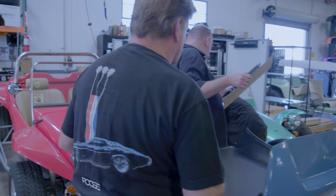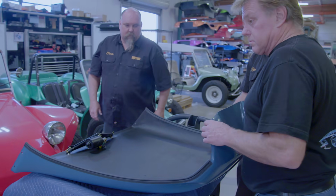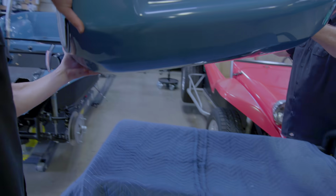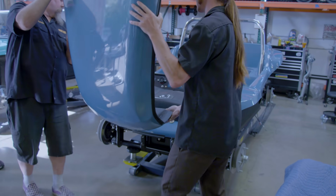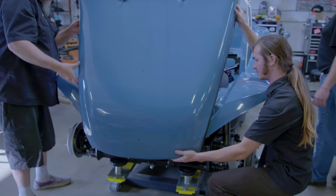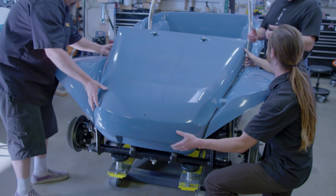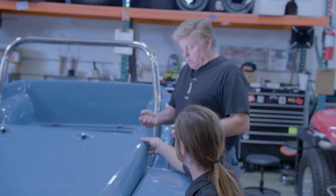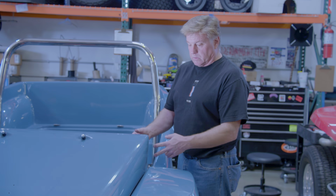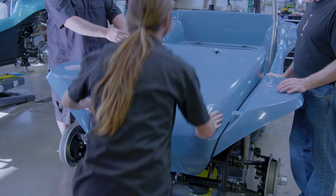I'm getting that piece chromed, and then I had a new Porsche emblem to put in it. Cool. What's cool is the old Classic used to have all those bolts that went underneath. This is designed to latch in the front, and then it's just bolted through with the windshield. That's all that holds the hood on. Pretty cool. Simple.